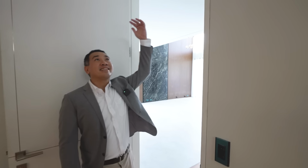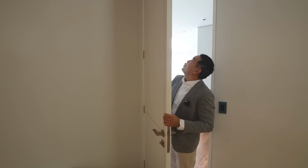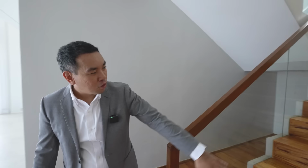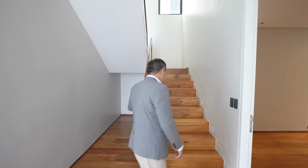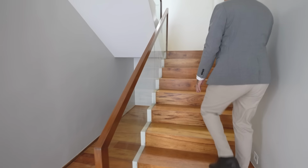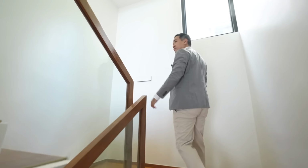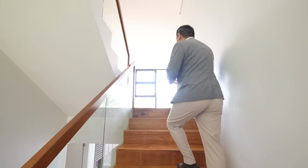I'd also like to point out the significant ceiling height and the design of the doors, which extend to almost the ceiling. And you have that natural wood extending also for the staircase. Let's go. You have natural light here coming from this window. Tempered glass for the barrier. Natural wood also for the railing to match the flooring.